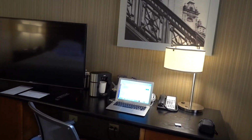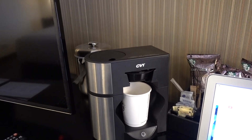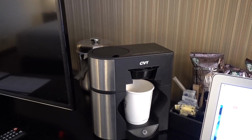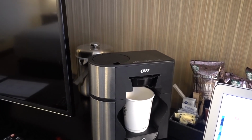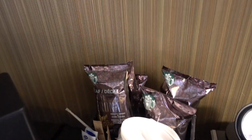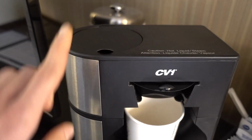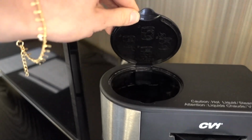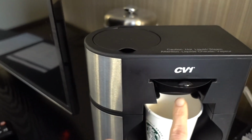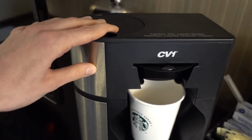And I've got a nice workspace there. And this little thing I am rather enjoying. You guys know I detest those Keurigs. But these, I like, because the hotel provides you with Starbucks one-time use little pods. Granted, these aren't the most environmentally friendly things. But the reason that I like these is that you put the water in there and it percolates through this disposable pod.